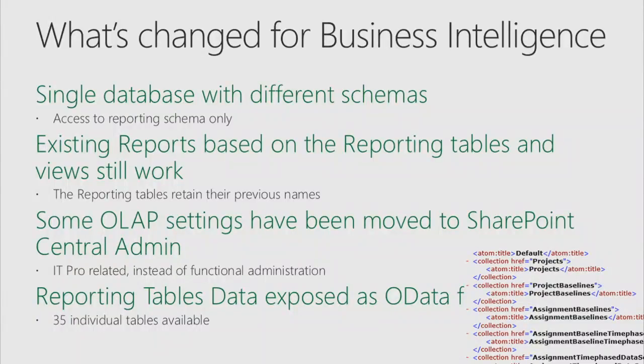And actually, that's one of the good things about adopting that method: if you had some reports that were working before, they will continue to work because we did not change any of the default names that were there. So it will still be draft and publish and archive and all of these things. Another thing that changed, the OLAP settings, for the ones that are using the OLAP cubes, they moved to a new place in the SharePoint Central Admin. They are still there. If you cannot find them, try to look at the documentation. You will be able to get to them.